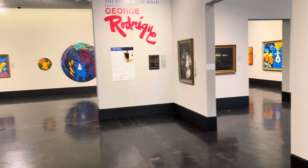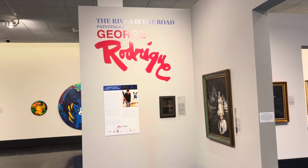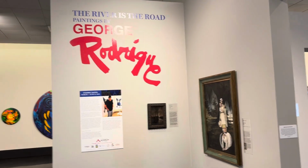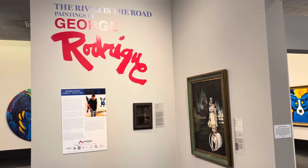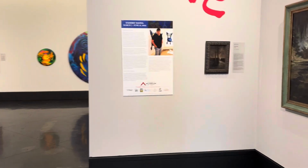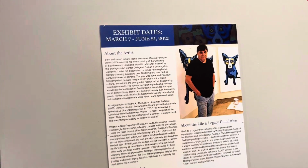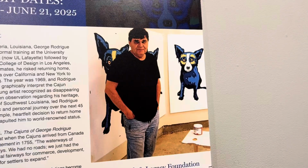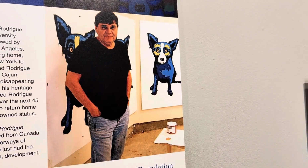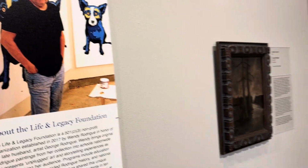So take a walk with me into George Rodrigue, The River is the Road, at the Alexandria Museum of Art. I am really happy to share it with you all. I have just finished another tour. Boy, it was great. Look at George here. I know, he would love this. I took that picture, by the way, in our garage in California as he was painting.